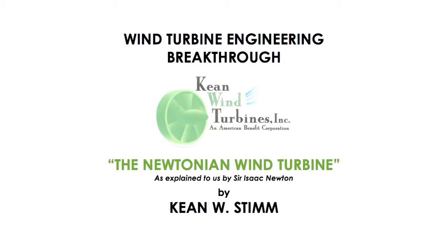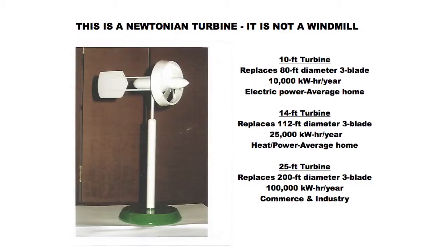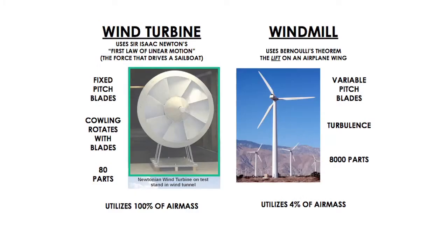Our wind turbine is a true turbine. It has 8 blades set inside a cowling, and the cowling is on the outside of the blades, and it rotates with the blades. When we use this, we're accepting 100% of the air mass that enters the face of the turbine. Now, a 3-blade windmill has 3 narrow blades. They occupy about 4% of the span area of the windmill, so that 96% of the energy passes right between the blades and is not used.